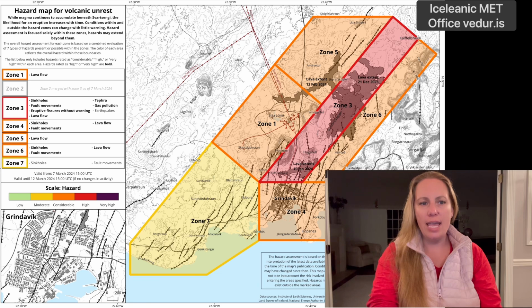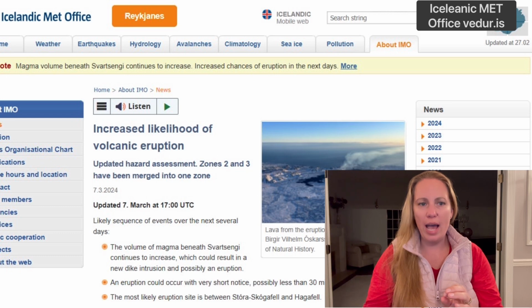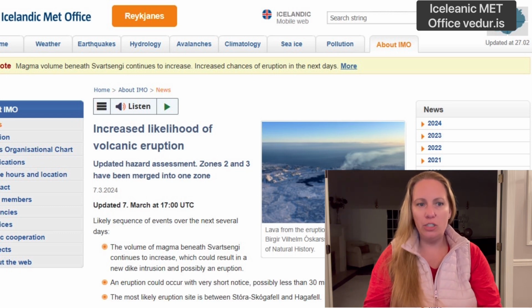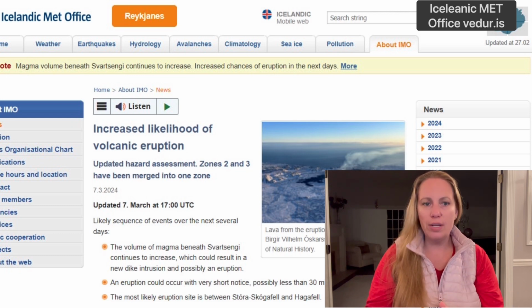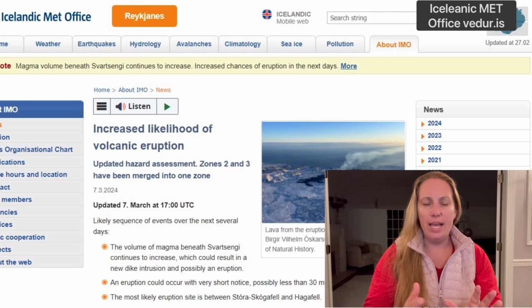And so they're still saying the likelihood that there will be an eruption is increased, and they think that the most likely sequence of events, what's going to happen basically right now or within the next few days, is that the volume of magma beneath the Svartsengi area in that magma chamber continues to increase, and this could result in a new magma dike intrusion and possibly an eruption. And they're still saying an eruption could occur with very short notice, possibly less than 30 minutes. Most likely eruption site between Stóra-Skógfell and Hagafell. That's in that red rectangle.